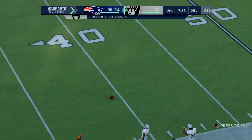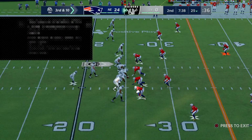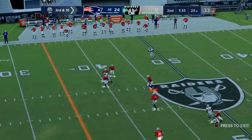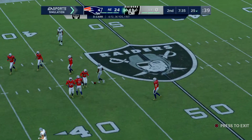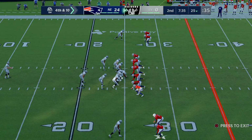And boy, that one drops incomplete, but if he was hit a fraction sooner, it may have been a fumble. The Raiders on 3rd down. They've only converted once in 4 tries. This is 3rd and 10. Incomplete. The passing game not in sync here early. And now it's 4th down.